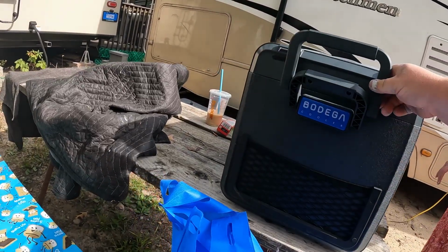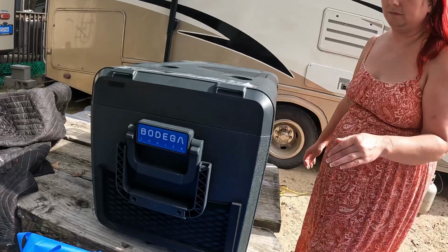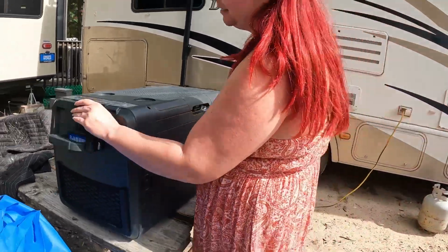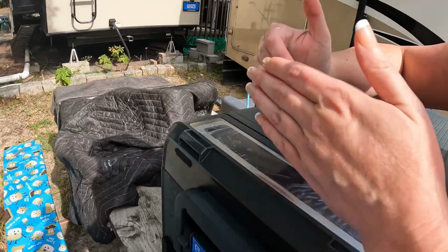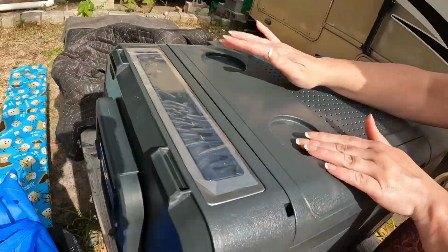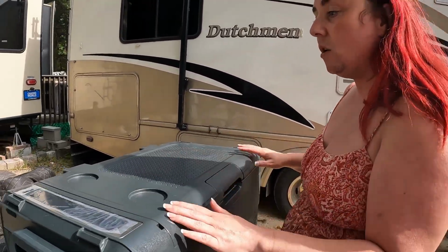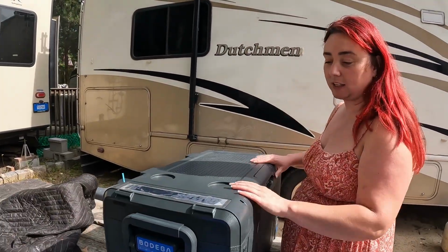Yeah, you got this extendable handle, which is pretty nice. Now, we haven't loaded it up yet. I'm sure once it's loaded, it'll be a little bit heavier. But it's nice with the wheels. It's on 35 degrees. I don't know if you guys are able to see. It has the 2 cup holders right here. So if you're just sitting outside and you don't have an end table, you can use this as well, which is nice. What I also saw on Amazon is that you can change the side which way the door opens.